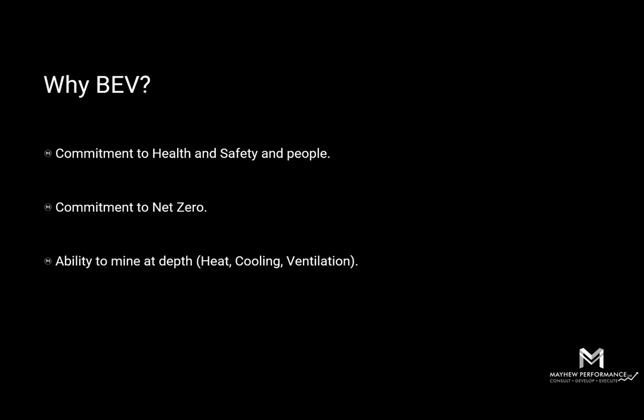So why health and safety, and what's the impact? Anybody that goes underground in a diesel mine, and you come back up and blow your nose, you can see what the color is pretty quick. Now flip it and go into battery electric vehicles in the same scenario and blow your nose, you'll see a huge difference. I give you all the challenge the next time you go underground. And there's more to it than just that.